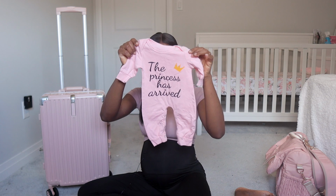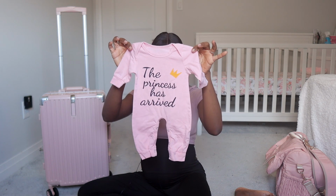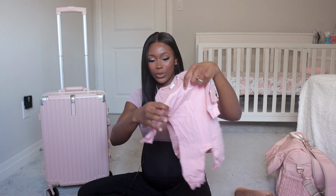I carried a burp cloth just in case. I also decided to carry a sleep suit just in case. And I'm kind of in between this one. It says the princess has arrived. It'll be between these two over here, right? And for her blanket, we are taking these ones. These ones are so cute, but also really soft and easy on the skin.